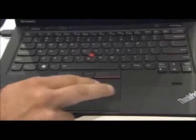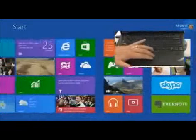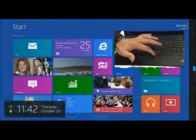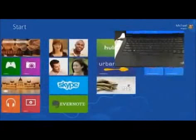Now, this doesn't have a touchscreen. I can still navigate around Windows. You can see in the zoom there, I'm moving the tiles just by moving the trackpad. If I swipe from the right edge, you can see how the charms come out, just like when you were swiping on the edge of the PC. In fact, I can even zoom in and out just like you were doing.